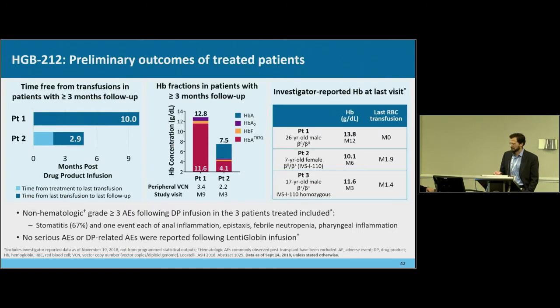Here, this patient in the middle, with the HPLC data we see at month 9, was making over 11 grams per deciliter of T87Q, and had a total hemoglobin of 12.8, so almost normal. And then we had at month 12 a total hemoglobin level, which is normal, 13.8, with no blood transfusions in the prior year. So very encouraging data in the 00 genotype patients, showing how the improvements in manufacturing played out.